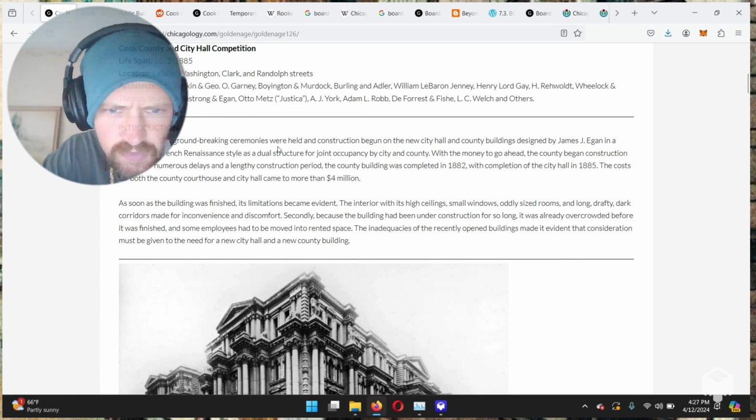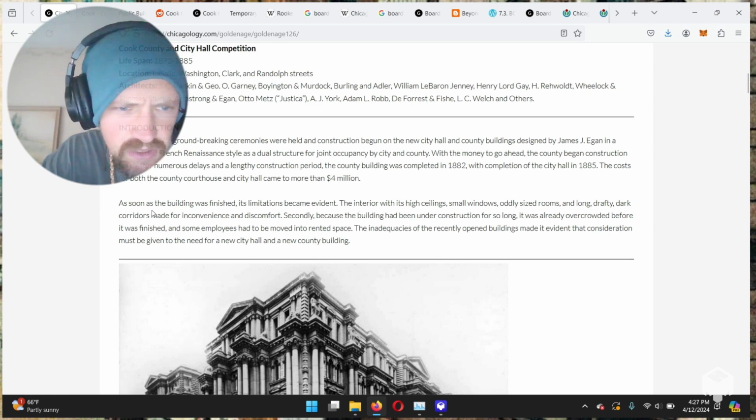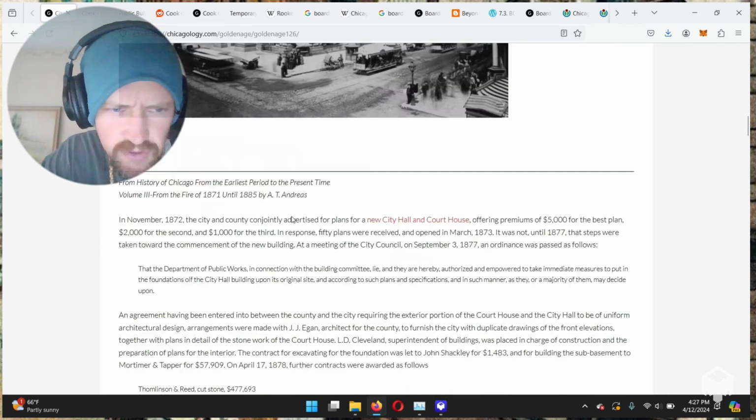So, groundbreaking didn't start until 1875. That's about a 10-year construction. The cost for both the county courthouse and city hall became more than $4 million. Yep. Incredible.